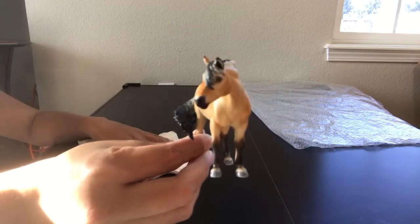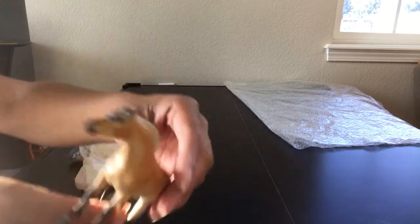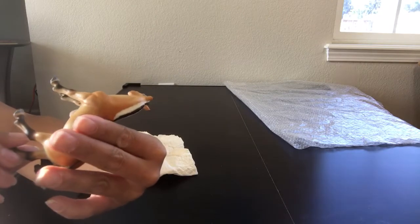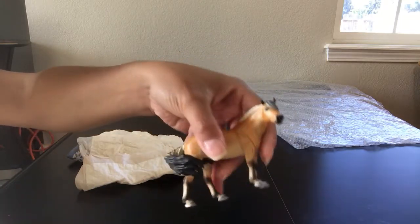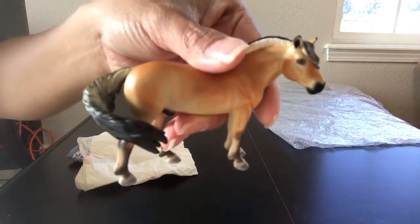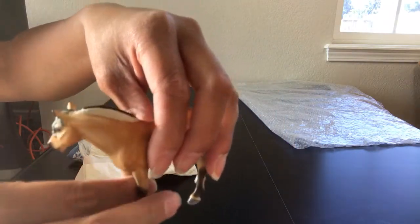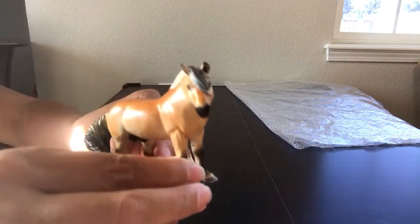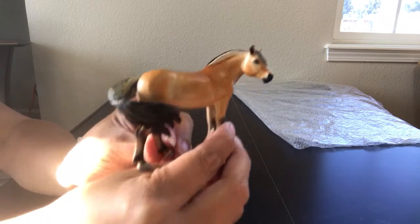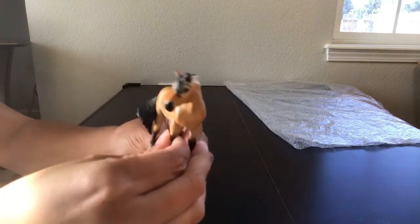He was done by Janine Olson Robinson. What does your belly say, guy? Jean Olson. I think she remarried, though, so she has a different last name. But he's a stablemate scale Paso Fino, one of those new World Equestrian Games molds. I'm sorry, I'm not sure what it's called. G4. Cute. Swishy tail.